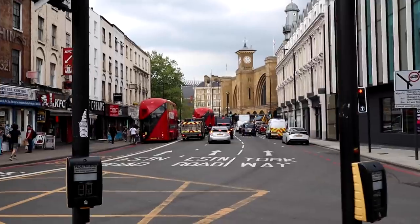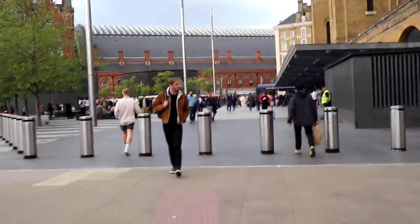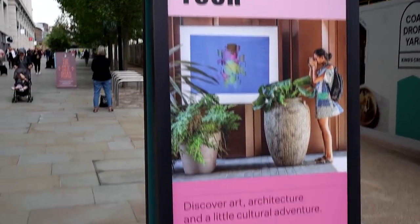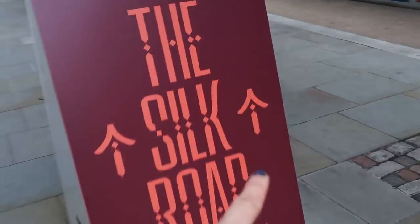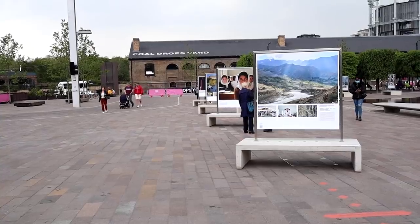I then continued my walk up to King's Cross. There were two exhibitions I wanted to see. One about the Silk Road. This was all through Granary Square and was put on by the Aga Khan Foundation.